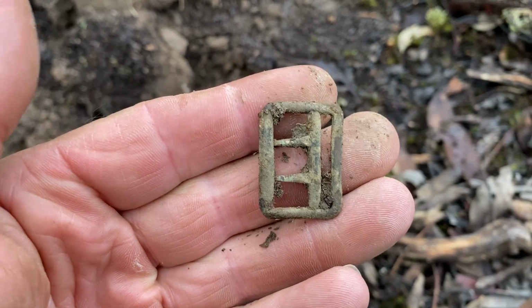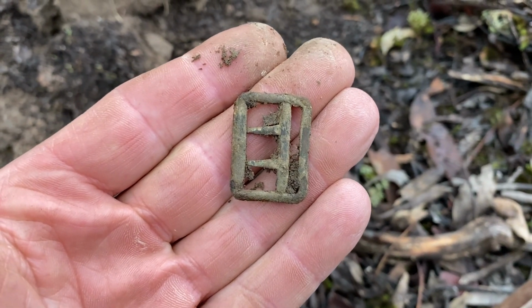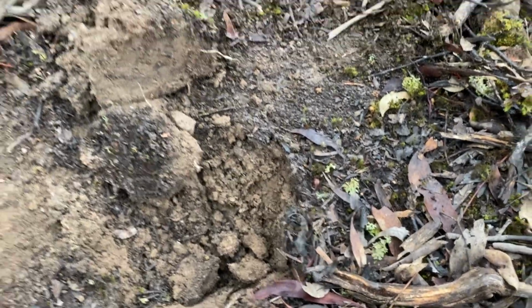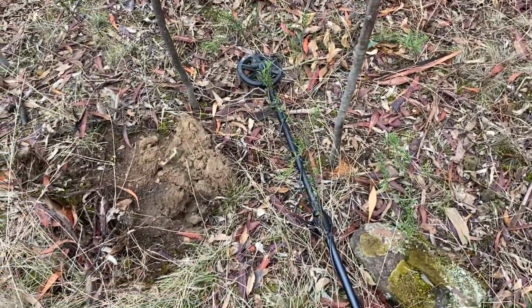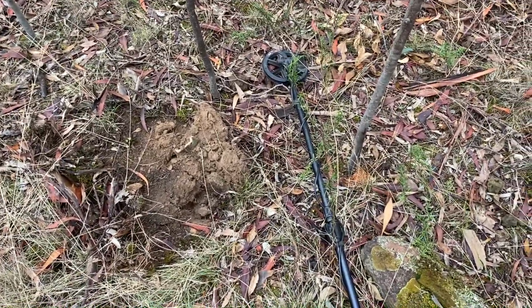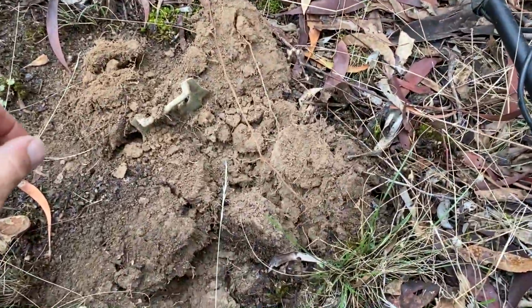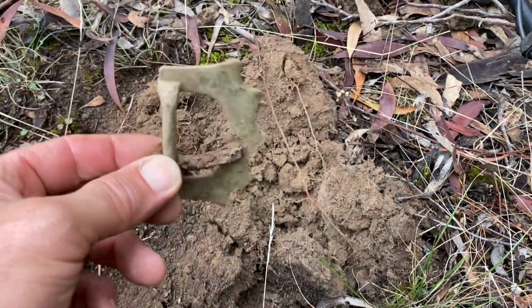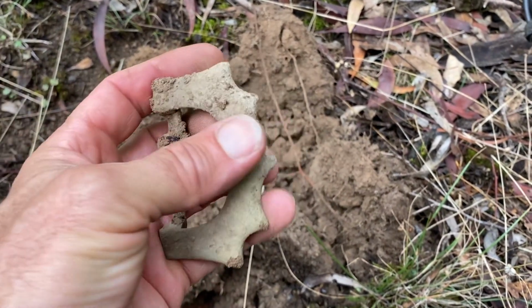Oh, there we go. We know we're in an old spot. Cool. Let's see what else we can get. A lot of plip-plop around here. That was a nice signal. Probably should have filmed this one for you. 22, 23, 24. Anyway, it was a good big signal, and there's a reason for that. Look at the size of that. How's that for a thumping big bloody buckle?